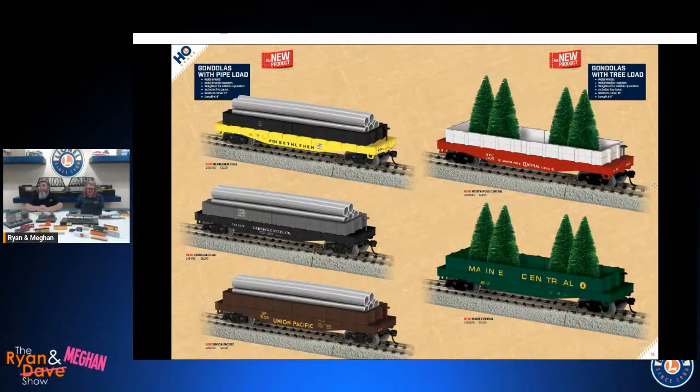Again, moving on with the gondolas and pipe load for the first time in our release with new tooling here. We kick it off with Bethlehem Steel, Carnegie Steel, Union Pacific, North Pole Central, which again, one of my favorites to add to your Christmas layout, and the Maine Central that I was just talking about. While these are not all prototypical themes and very what if, we felt like this new gondola had some opportunity to do some really fun things, some really fun paint schemes. And I think they just came out really cool.